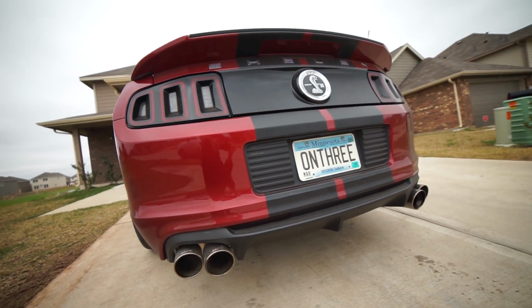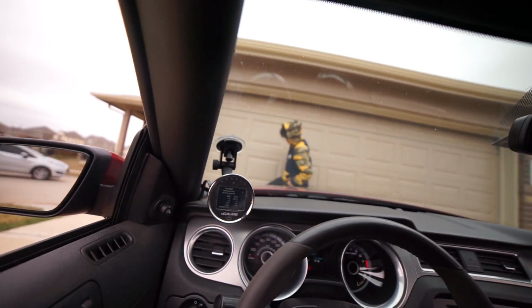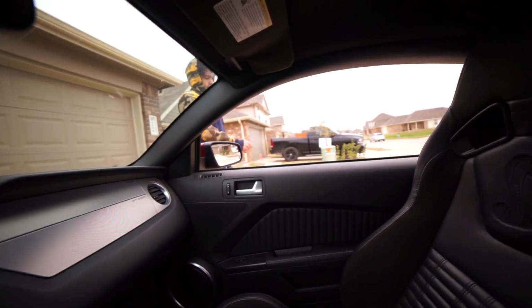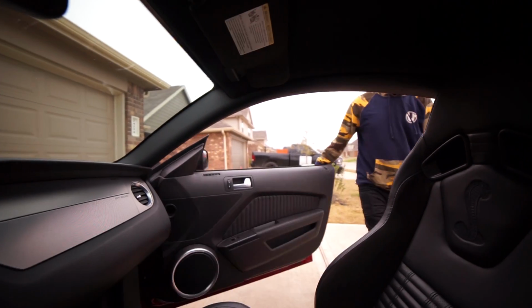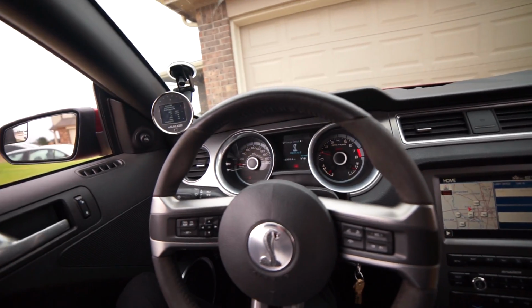They just look so much better. Y'all probably can barely hear me. Got the boy tail coming with. Good morning. Good morning. We bright and early. We up and early.